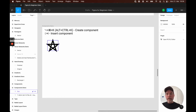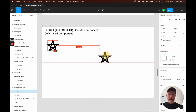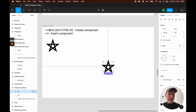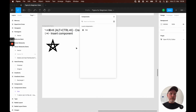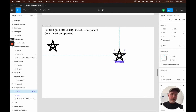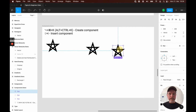Now, what I can do is if I select this and hold down Alt to create a duplicate of it, I can create a new instance of that component. But I can also use this hotkey here, which is Shift-I. And if I hit Shift-I, it's going to let me search through all of the components that I have in this document and select them. So I can select it there. And now I have this new star, which is an instance of the component which I created. And I'm going to make a couple more here just by dragging these.